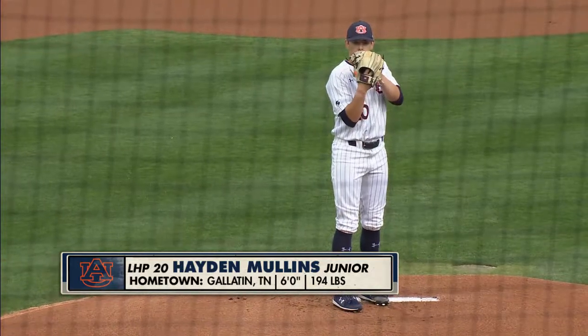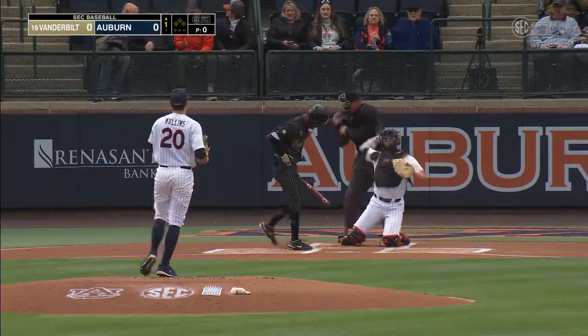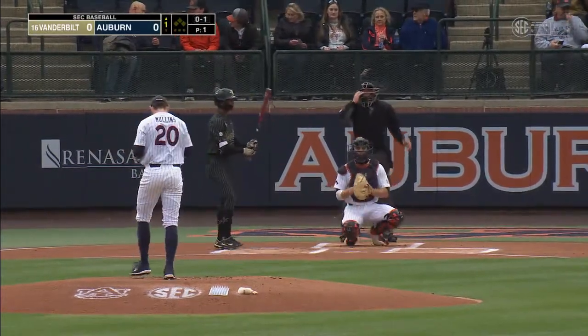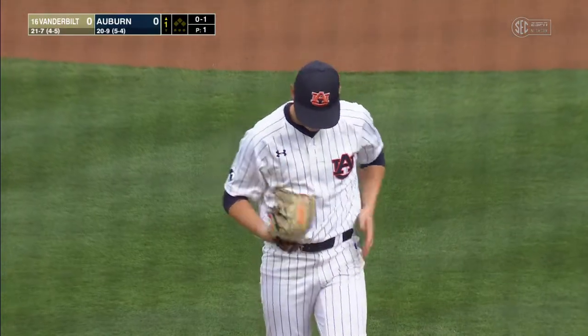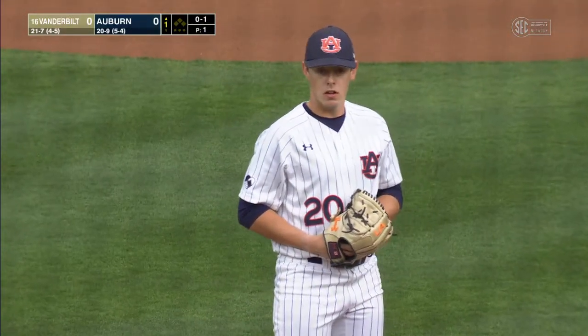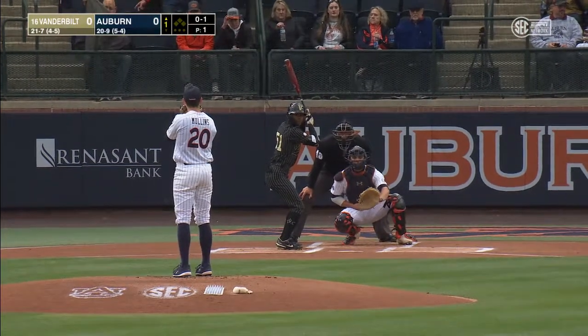Friday night starter. Yeah, he was in the bullpen last year for the Auburn Tigers. This year he's come in, now he's gotten the Friday night start. And gets a first pitch strike to Bradfield. Bradfield stepping in with a .324 average, and again, that on-base percentage sky high at .421.